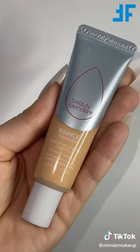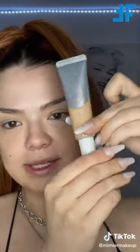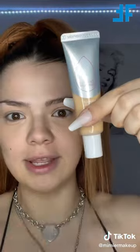Let's try out the new Bounce Liquid Whip Longwear Foundation by Beauty Blender. So the Bounce Foundation has new packaging. This is how it looks. I love this packaging because it allows you to squeeze out every single drop of foundation that's in there. Now let's try it on the skin, of course, using the original Beauty Blender. Always get it a little bit wet.